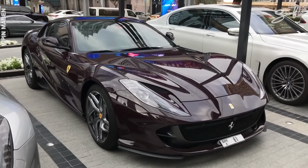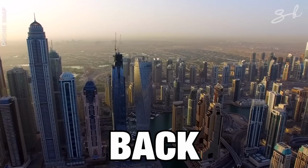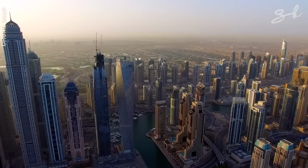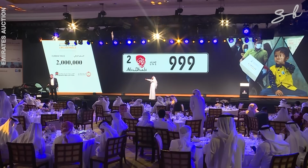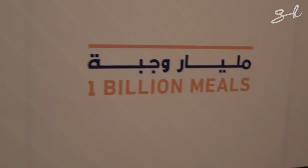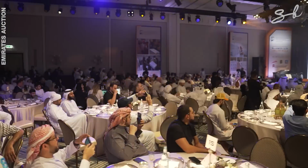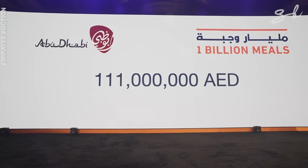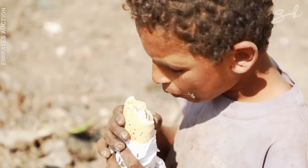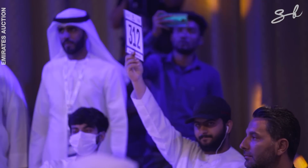But vanity factor aside, buying a rare plate, especially in the UAE, is a way to give back to society. Every year, the United Arab Emirates holds auctions where rare plates are put up for grabs and the money is donated to a good cause. This year's auction, held in Dubai, Abu Dhabi, and online, let collectors bid for the most noble numbers. And all the money raised will be donated to the 1 Billion Meals Initiative that will provide food for the poor across 50 countries. In Dubai, AA8 was the rarest one you could bid for.